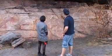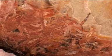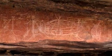Exactly. Whether in a gallery or in the natural world, Aboriginal art in the Northern Territory offers a unique artistic experience and provides an outstanding record of human interaction with the environment over tens of thousands of years.